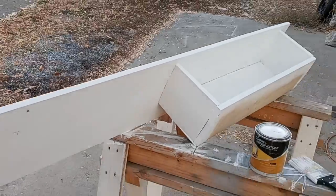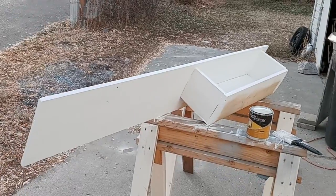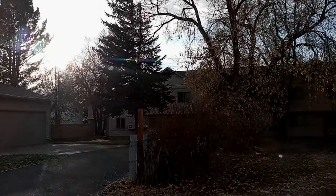Alright, we're starting to get into the late afternoon. Sun's going down. I got the girls' lunch, got the baby in bed, took care of some stuff inside, and now I'm painting the shelf. So, there's our beautiful white shelf as the sun sets.